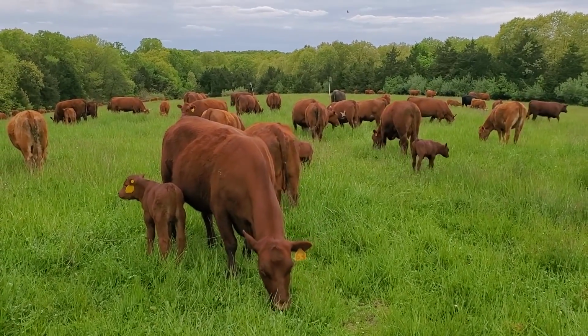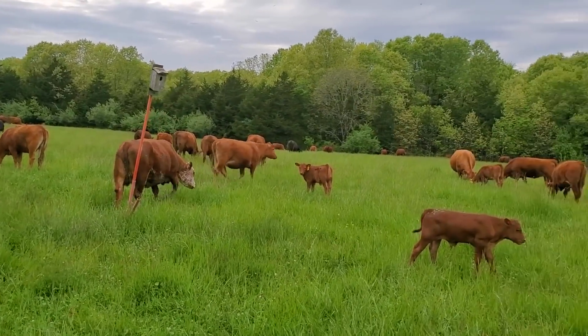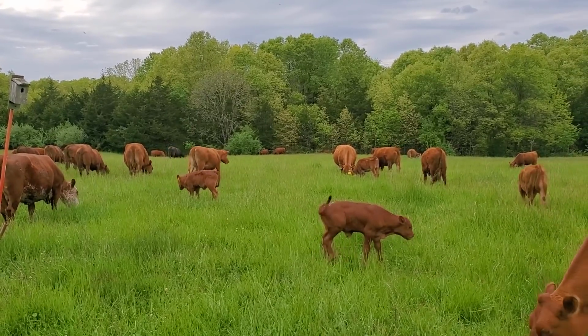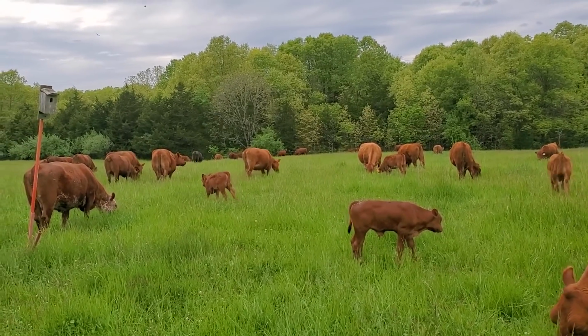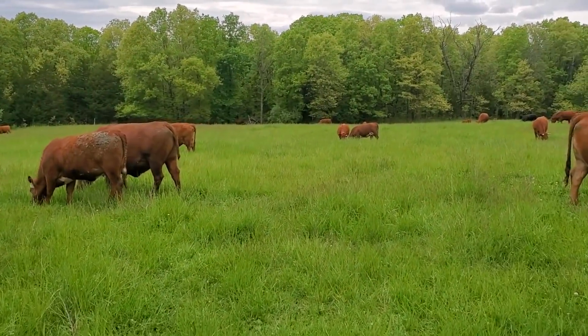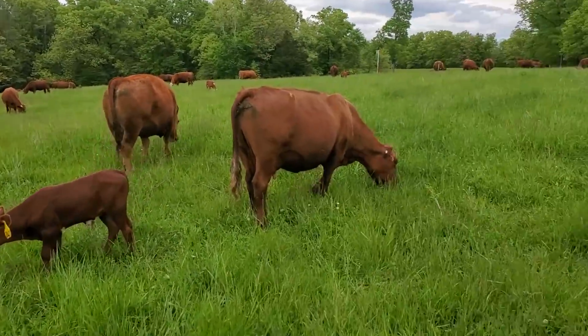That's called a 3-in-1 package. You got the cow, you got the calf on the ground, and you got the one inside her. That's what you call an unfair advantage. And it's all being grown by sunlight. You don't need a 500 horse tractor to do this. You don't need a tractor, period.